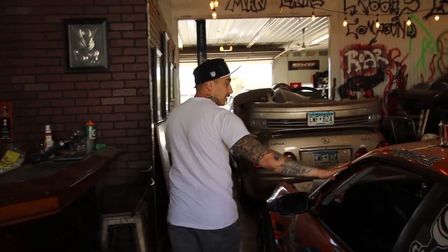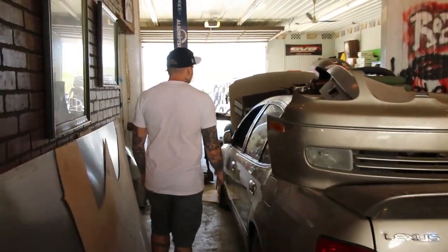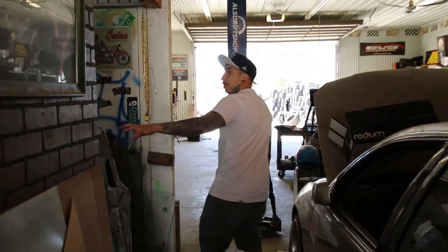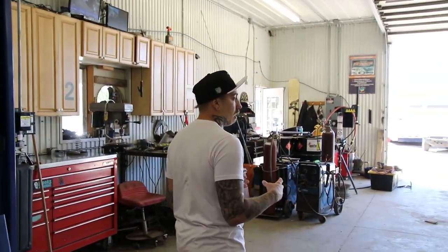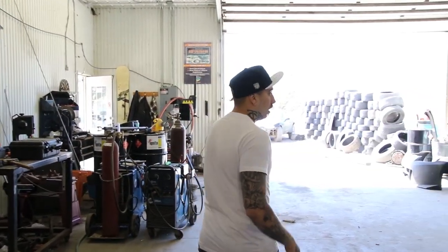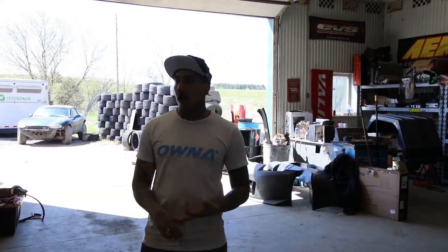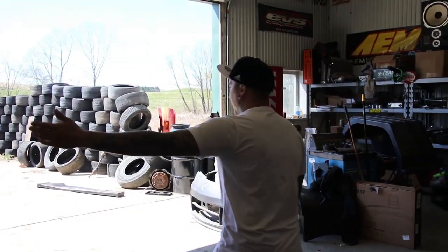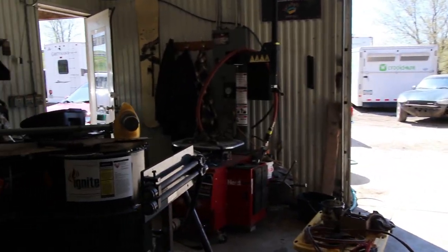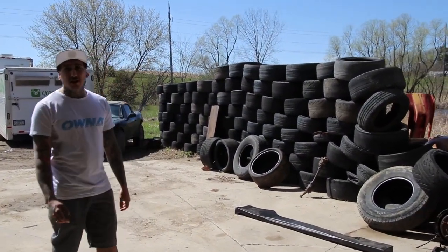We got Austin's Pro-Am car right here. We got this beast. We got a little game room, table room. Up here is where we do most of all the cars, all the work, for the most part. Yeah, that's where most of it happens. We build the engines in here, we paint cars in here, we do the welding, tires, anything really. Got our gasoline, our great wall of tires. Hopefully we can burn some more later this year too.